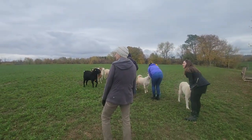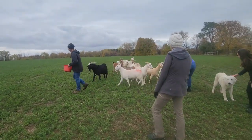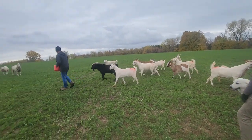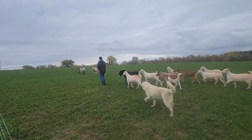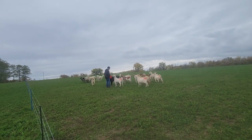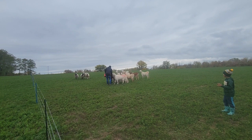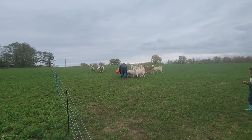They avoid the goats because the goats beat up on them. Oh, really? Yeah, the goats will butt them and move them out of the way. They're following over here. All food motivated. They go where the food goes, huh? Yeah. They're smart.